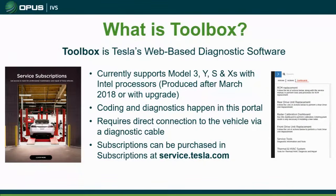Now, customers can opt into an infotainment upgrade where they have the Intel processor installed on their vehicle, but you would need to ask them for that. There are also websites like Electric that will show you the processor if you go to the website in the web browser that's built into the vehicle.